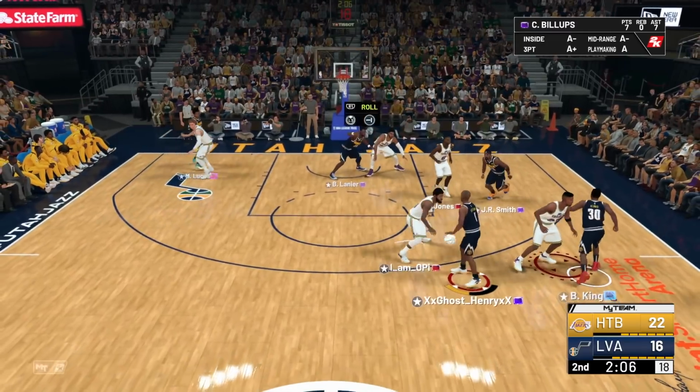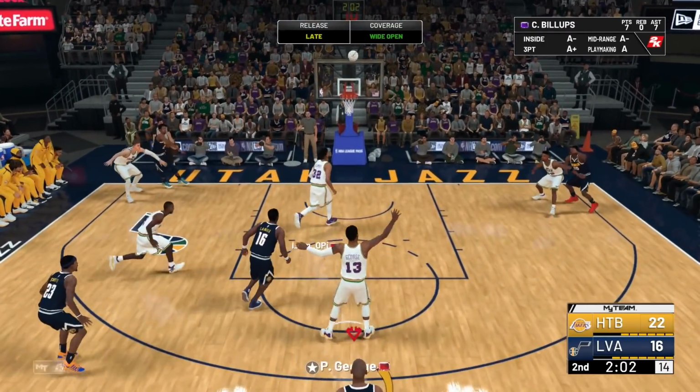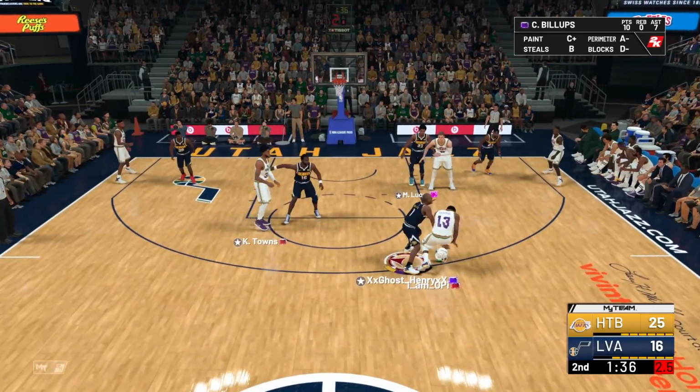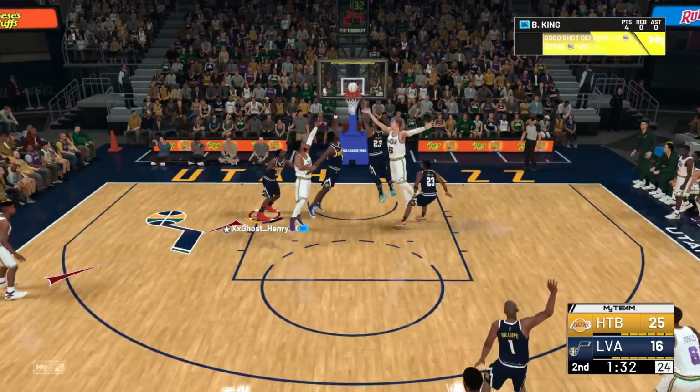I see Billups open. Give me a nice pick and roll here, baby. Oh, we're open. Pulling it from limitless range. Bang! Let's go! Come here. Where you going? 5, 4, 3, 2, 1. Get clamped. Get clamped. That's called defense by Chauncey Billups.